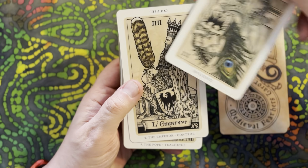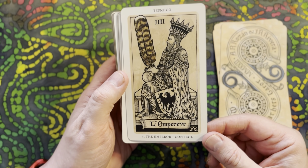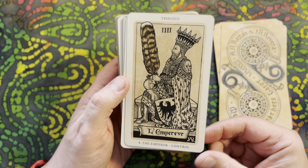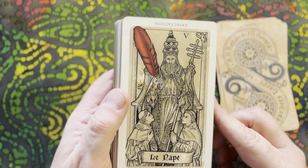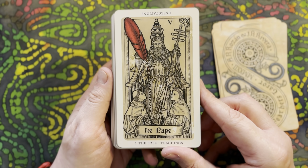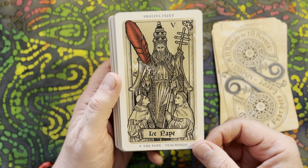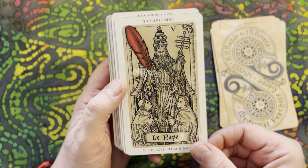The Empress, productivity. What are we getting for some keywords? Influence for reversed. The Emperor, we have control. I think that's a good keyword actually for the Emperor. Oh, I love how vibrant that red is, I'm not sure if it's coming out or not, but it's a really vibrant red. And we have the Pope, teachings.